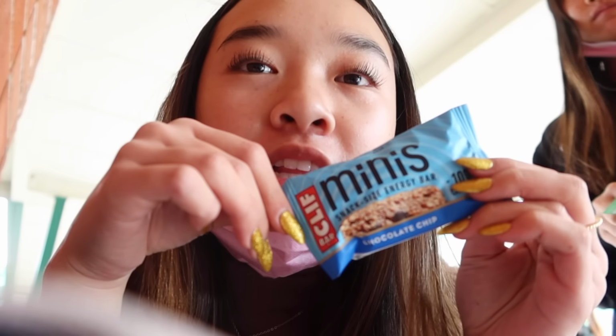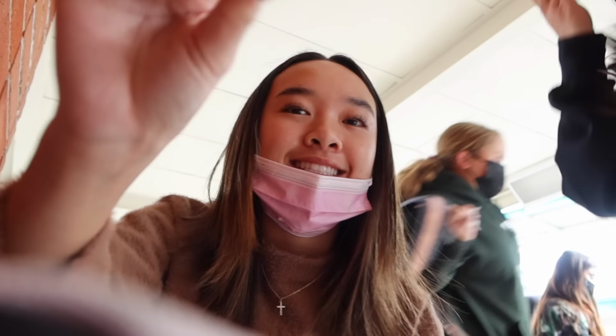Okay, it's snack time. 10:01, it's snack time. Show them what you're eating. I went to San Francisco for a basketball tournament, and there's a fortune cookie factory. So I'm eating fortune cookie corn. But they're flat. Cool. I'm gonna eat a Clif mini bar, chocolate chip.